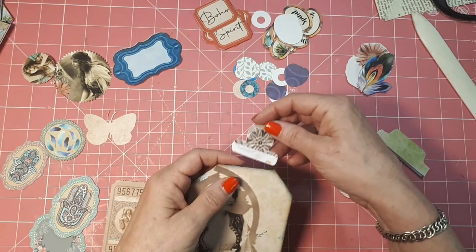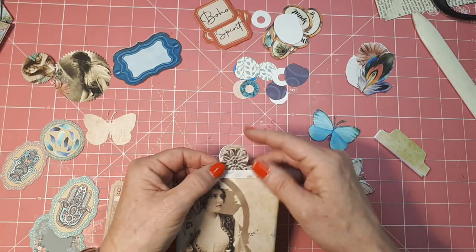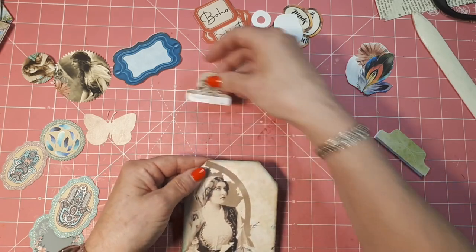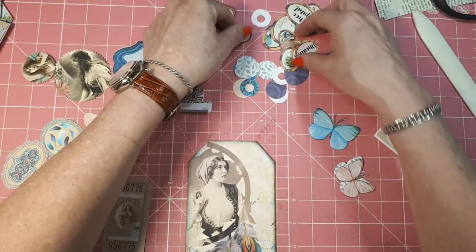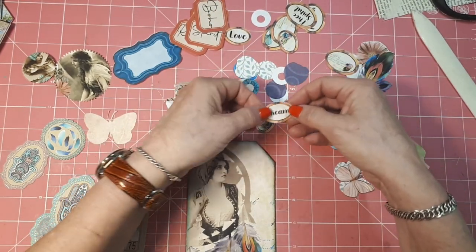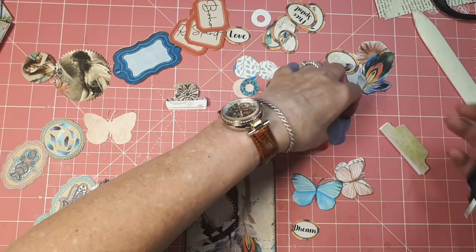Maybe I should use this tab. It's a cute tab. I really like the shape of this one. Maybe it's not going to work on this. Should I put on a little... Okay, first I'm going to glue the butterflies together so I can decide.